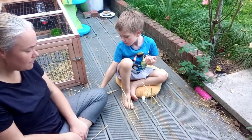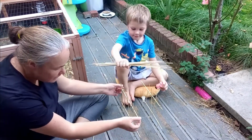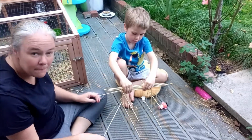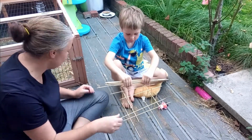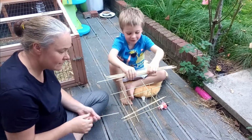And now we're going to balance sticks on top for the roof. Now we need to try and make sure that this one here is the same height as this one here, otherwise they're going to keep rolling off. We just keep adding them. I normally just drop them randomly everywhere.